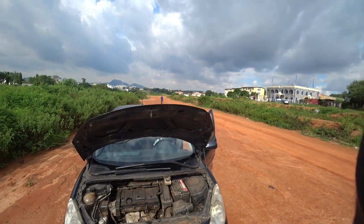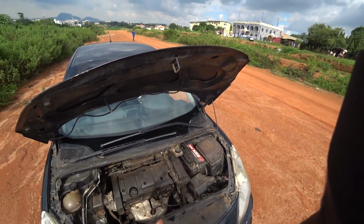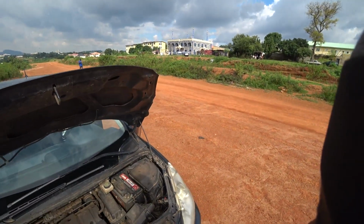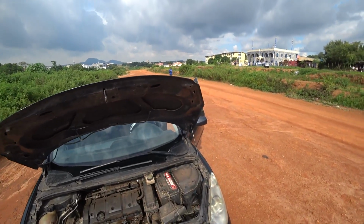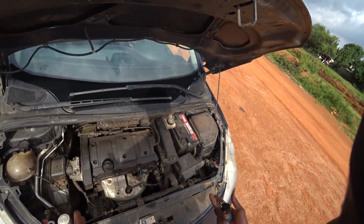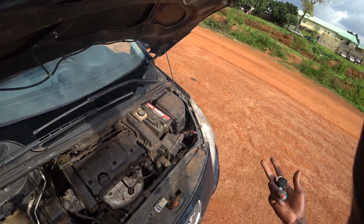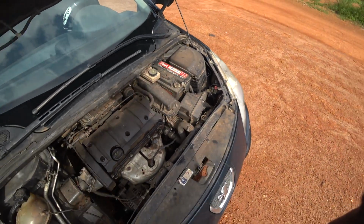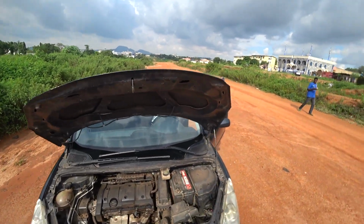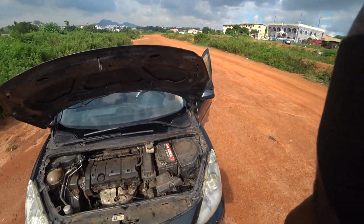So this is the engine, the TU5 JP4. That's the engine model. TU5 JP4 is a petrol engine, 4-cylinder engine, and 110 horsepower. Else, of course, the manual transmission, even though you may not see it from the video until we enter inside, and the clutch is hydraulically controlled, not the cable type.